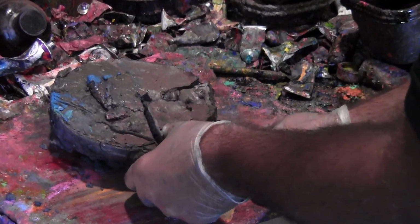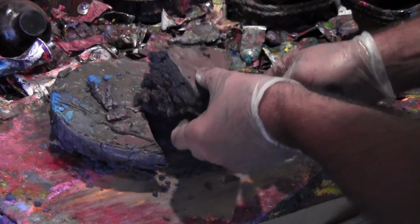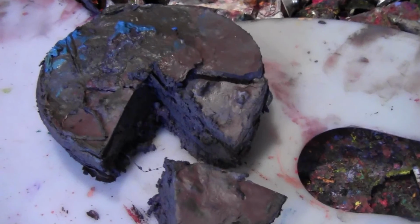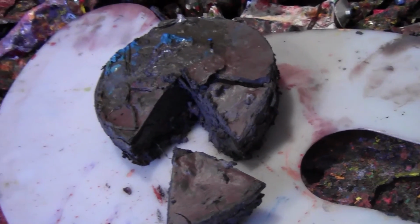future paintings. I slice through them and just see what they look like. It really does look like cake. So I wish you a happy summer.